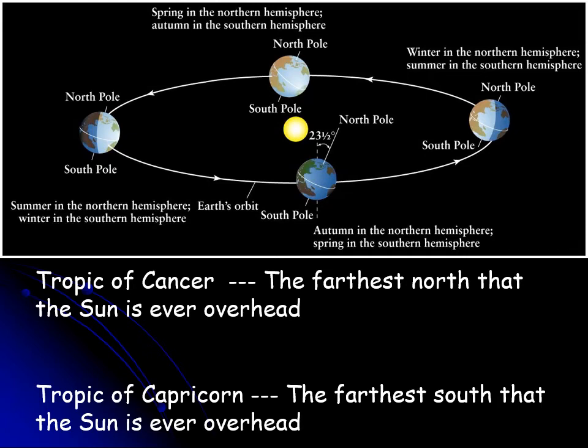It's really Earth going around the sun, and Earth is tilted on its axis as it goes around the sun. It's tilted 23.5 degrees. So when Earth is in this configuration, the sun shines mainly on the southern part of the Earth, and so the days are long in the south and short in the northern hemisphere. It's summertime in the southern hemisphere, and it's wintertime in the northern hemisphere.